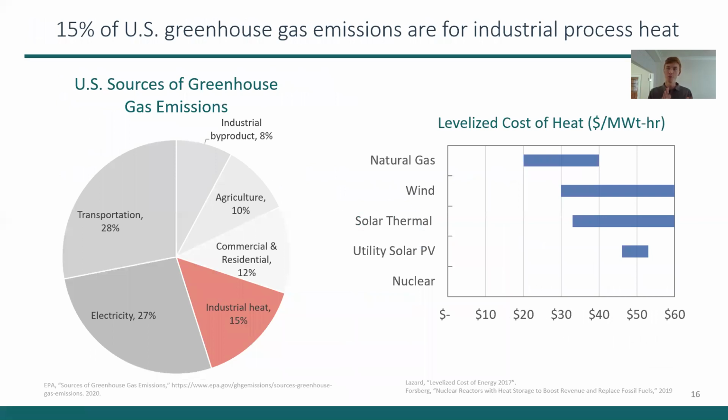So what does this mean for our levelized cost of heat? Back to the first slide for this industrial process heat market. We forecast that MIGHTR could fit in the sort of $27 to $35 per megawatt thermal range, which puts it just as, if not more competitive than the rest of the renewables, and then right in the middle of the range for natural gas. So we think this could be a really exciting technology for decarbonizing the industrial process heat market.